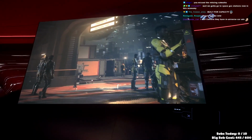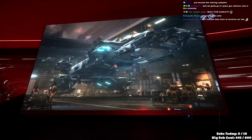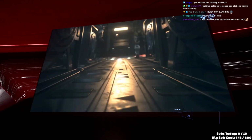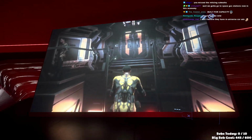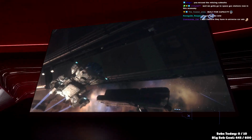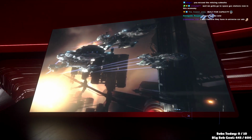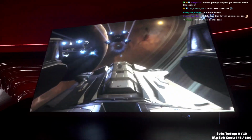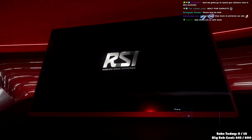What do we got here? Oh shit, Constellation. Just don't go out of style. The true classics never die. Exploration, combat, and now introducing long-haul freight. The all-new Robert Space Industries Constellation Taurus.